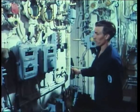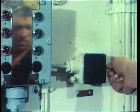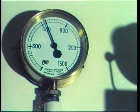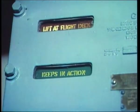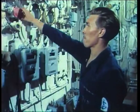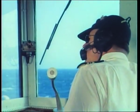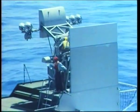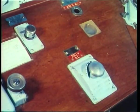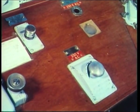When the main watchkeeper is satisfied with his own and the other unit settings, he makes his gear safe switch. Some further checks: accumulator pressure, air pressure, lift at flight deck level, and the keeps in action. All checked. He makes the master ready switch, which brings on the safe to land light in Flyco. The mirror control officer checks the pilot's approach and can wave him off if necessary. But little F has overriding control and can fire a red very light as a last minute negative.